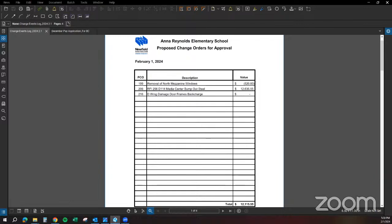Therefore, there's a credit from the glazing contractor for the work he did not perform up there, including the window caulking and some spray foam. So that work is associated with a previous PCO that we did as well for the mason to infill that. So this is the credit portion coming back to the owner for the work not performed.